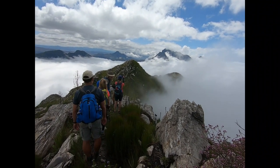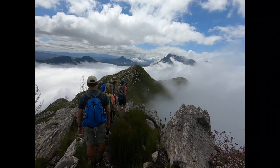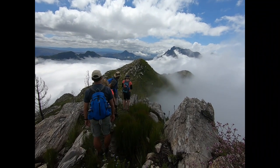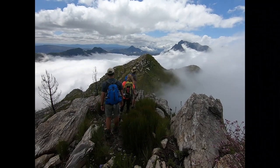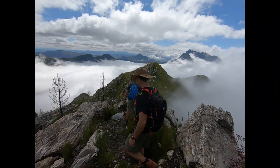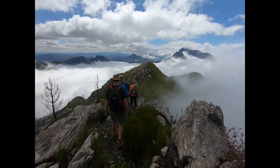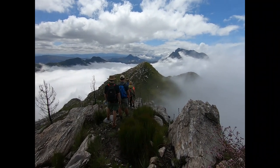Okay, we've got another climber approaching our group. We know him well, he's a good climber, and he's brought his dog along today. He's going to join up with us later on. He's probably going to drop down around the back while we scoot around the southern side of Outeniqua View.